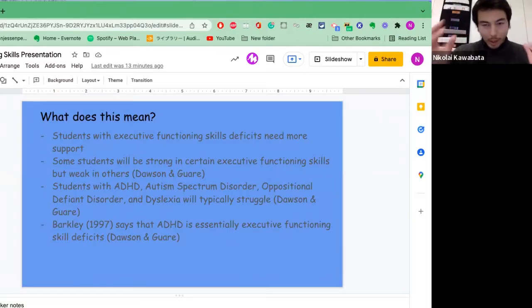So now what we're thinking is, what are these executive functioning skills? It has kind of a scary name because it's not so clear what these skills are. Executive functioning is two pretty big words, so it can be a little scary, but it's not. They're very, very simple and straightforward. And now we're going to find out what they are.